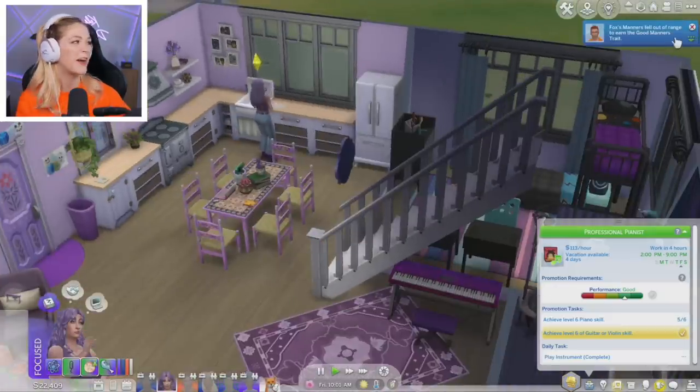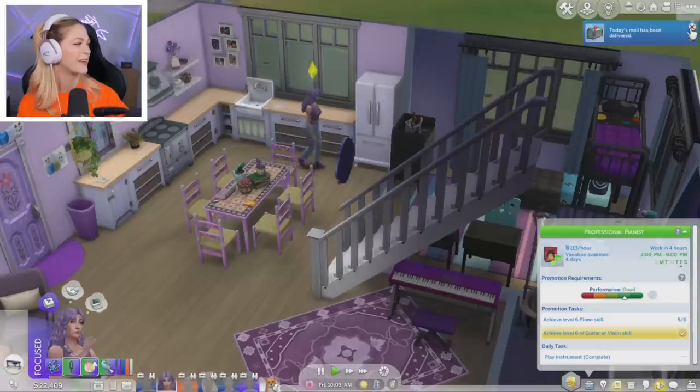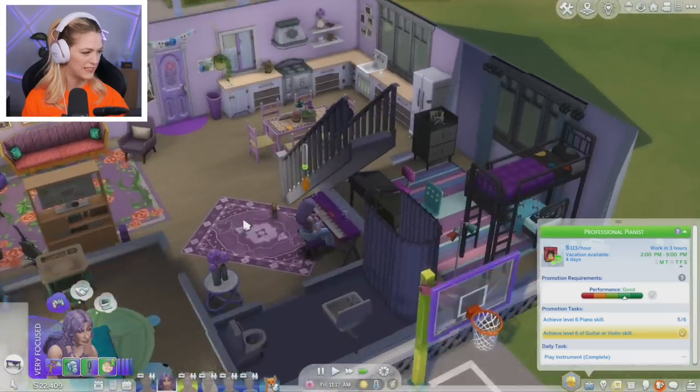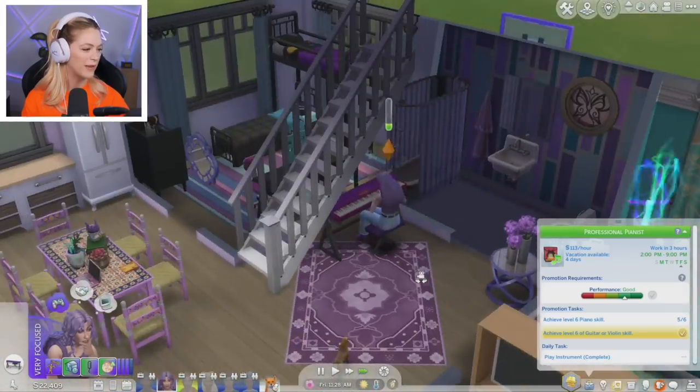We're gonna practice. Fox's manners fell out of range to earn the good manners trait. That's good. I love that he's just right on the line there. That's his happy place. He lives in that space, that gray area. Our fox is messy again. Every day we have to bathe our fox.